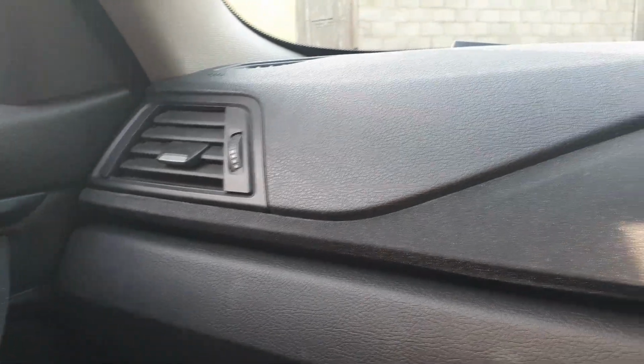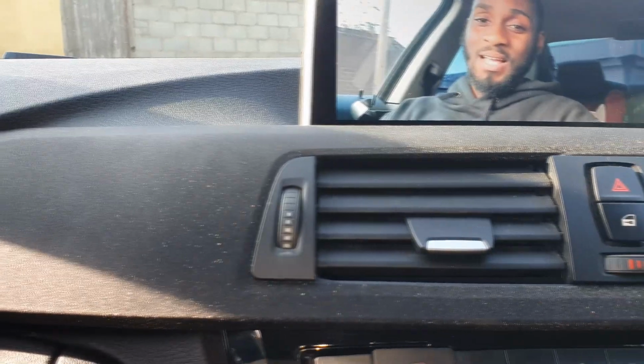So my fifth and final favourite mod on this car is actually the wrap that I've done on this. Now I remember when I made the video on this, a lot of people didn't like it. I can see why. The way I portrayed it in the video, it looked like it was sparkly all the time, but it's not the case at all. So the wrap is called Diamond Black. So in the day, it's just flat, just a normal flat black. It's not glossy or anything like that.